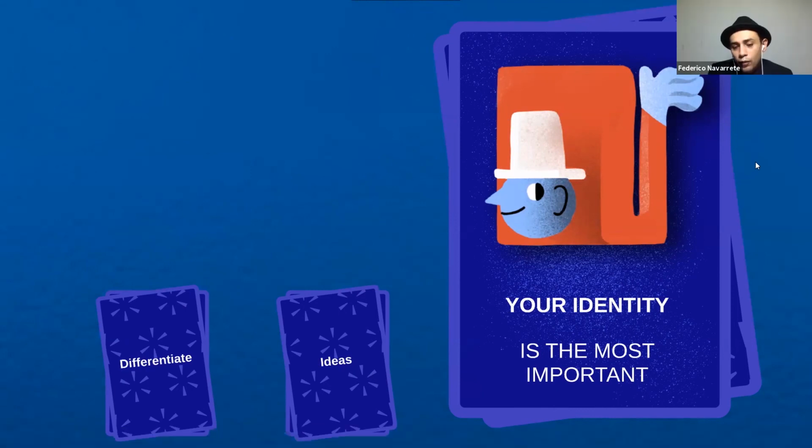And now let me ask you a question. How do you really differentiate from another club if we only use the same colors and the same things that we saw before? Consistency.